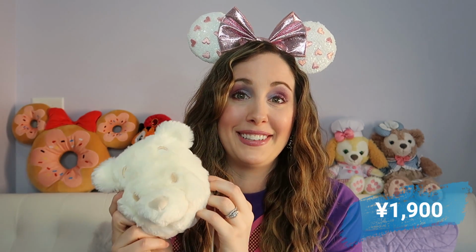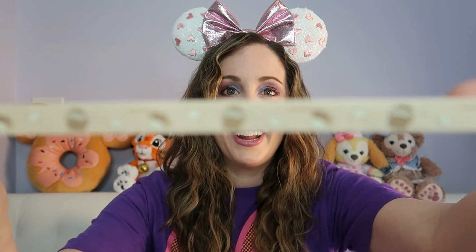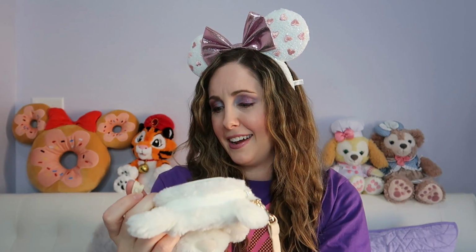And this one was 1,900 yen. I used it every day I was in the park. And it also has cute designs on the straps too. I don't know if I can zoom it in very well, but let's see here. No, I can't. Oh well. But it's honey pots and bumblebees. That's very cute. And that again was 1,900 yen.